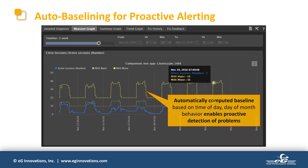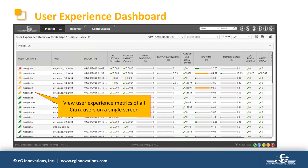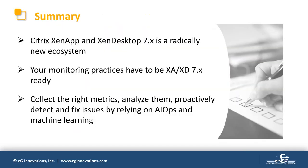So to summarize, XenApp XenDesktop 7.x is a radically new ecosystem, right? And your monitoring practices have to be 7.x ready. We went through some of the key best practices that you need to have to be 7.x ready. And we talked about a lot of deep dive metrics you need to have in different sections to really comprehensively cover 7.x. And we consolidated that with AI and automatic analytics to help you get the best out of the system. It's not just a collection of metrics, but applying AI, artificial intelligence, and analytics on top means you get information that you can act upon. So the amount of time you spend troubleshooting is minimal, and you can keep your user experience optimal.